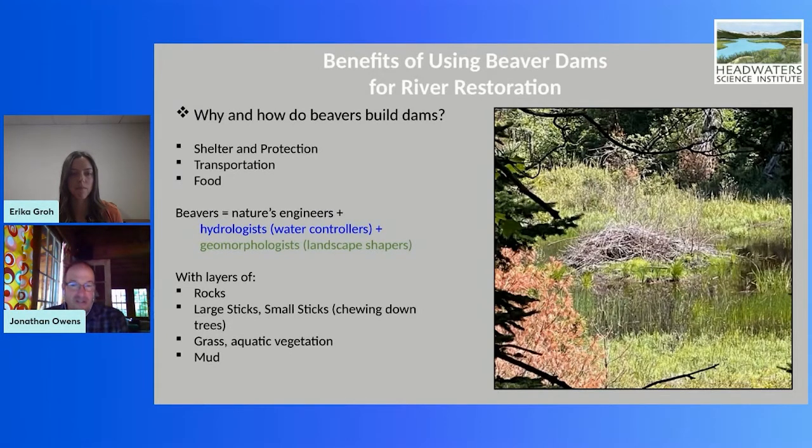The next thing to talk about is, what do they build their dams out of? If I think of a beaver dam, I usually just think it's made out of sticks and logs, because that's what you see in the cartoons of beavers chewing down trees. When we go out and look at beaver dams, we see that sometimes they build them out of rocks, or at least as a bottom layer. They'll move rocks around, or as a stabilizing feature. They put in large sticks. They'll put in small sticks.